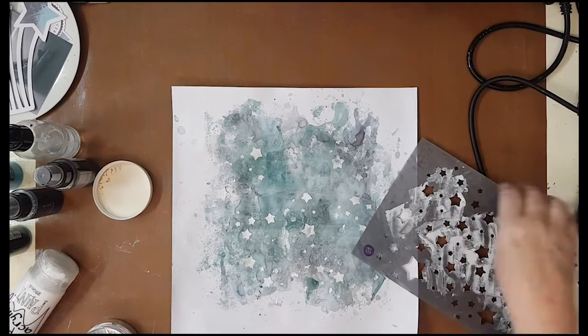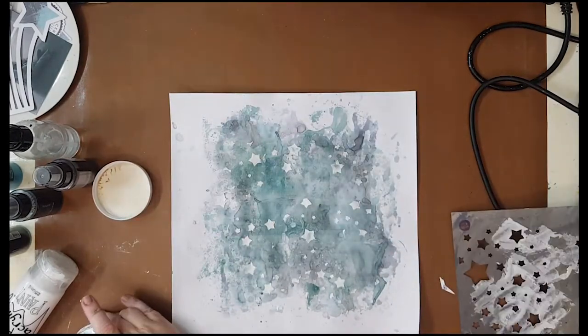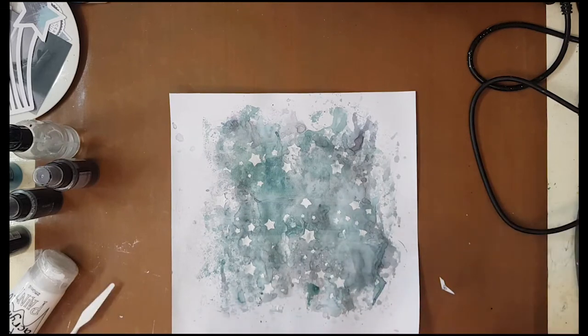So what I'm doing there is, in my stash, this stencil, I have no idea how long I've owned this stencil. I think it's a Prima stencil. It's just a star stencil, as you can see. And I am smushing through some Nuvo embellishment mousse in platinum just to give a little bit of shine to the page as well.